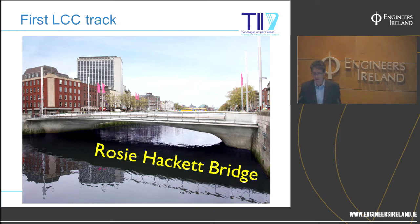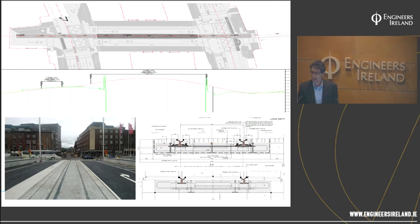The first LCC track actually was the one built for the Rosiacket Bridge 2 or 3 years ago now. This was entirely developed and designed in TII with internal resources, and the alignment of the bridge itself is dictated by the alignment of the Luas and the navigability, resulting in a very shallow bridge deck. Those are the 2 track types that you can see.